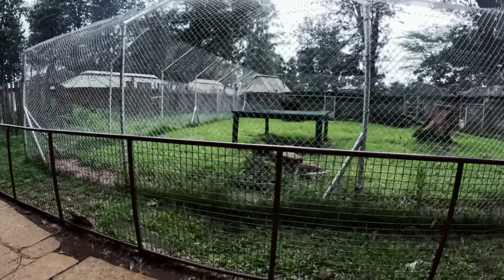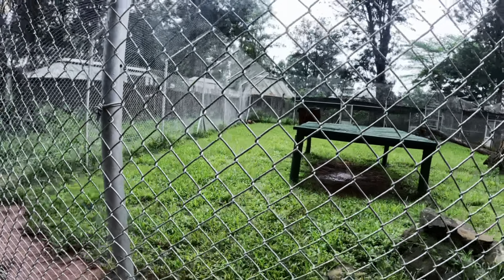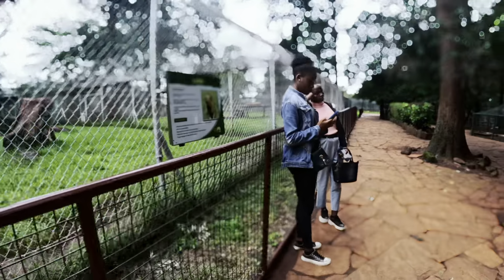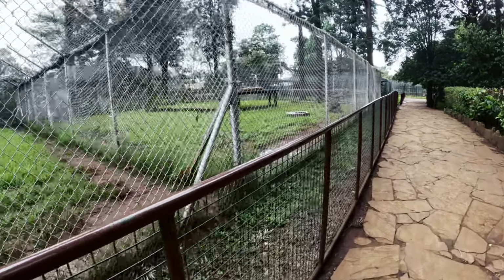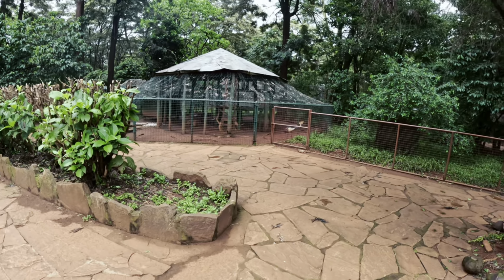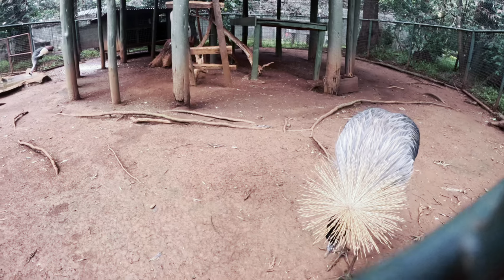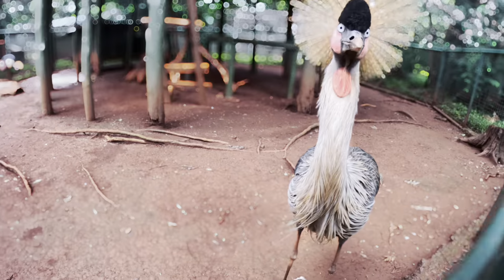There's a lion. Where's the lion? I don't see a lion. It's here. Oh, there's a lion sleeping. They're all sleeping today, it seems. Lazy. That's a crane. I think they feed them in the morning, so now they are full. This is a crane once again. Pretty little animal. Oh, it just pooped.